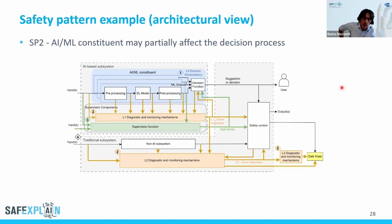Let's have a look here at one of the specific instantiations of safety patterns in the functional safety architecture. We are referring to safety pattern 2, where the AI/ML constituent is not directly affecting a safety-critical function, but may partially or eventually affect the decision process. In this case, the safety pattern is enforcing diverse redundancy at the AI/ML constituent level.